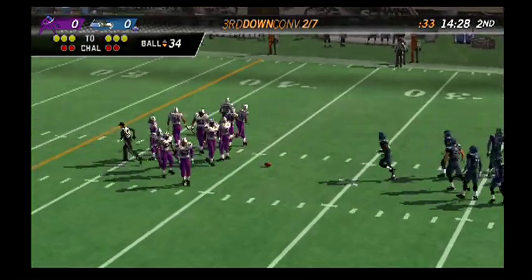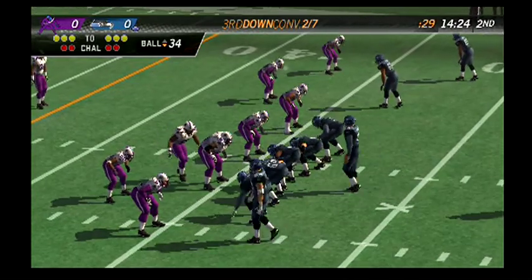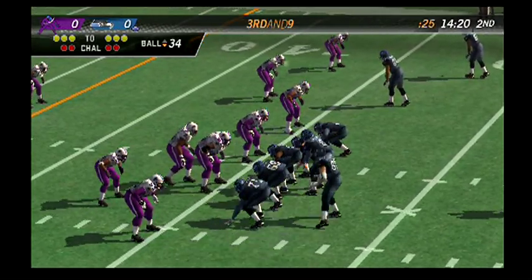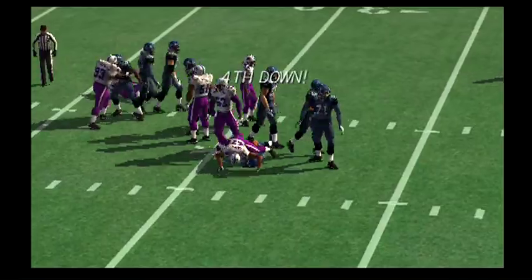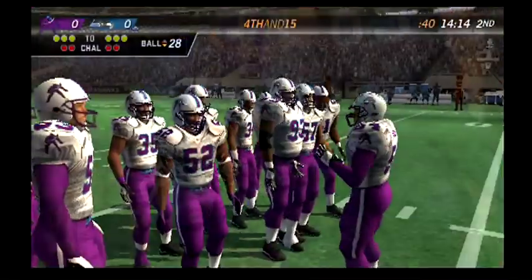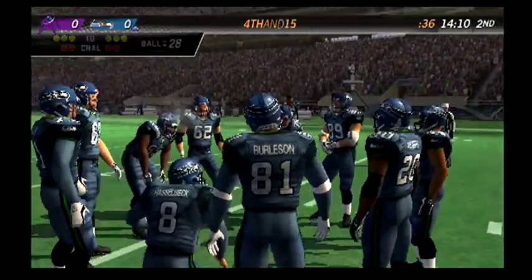Ball on their own 34. The visiting team come out in a nickel package. Dropping back. Huge hit. John, the offensive line just can't stop that rush. That's one of the last things you want as an offense. It kills momentum, and you keep moving backward.